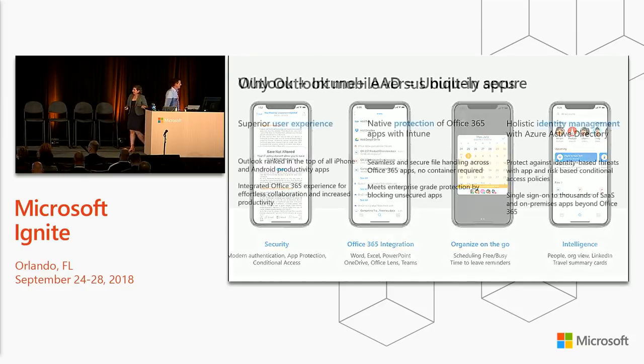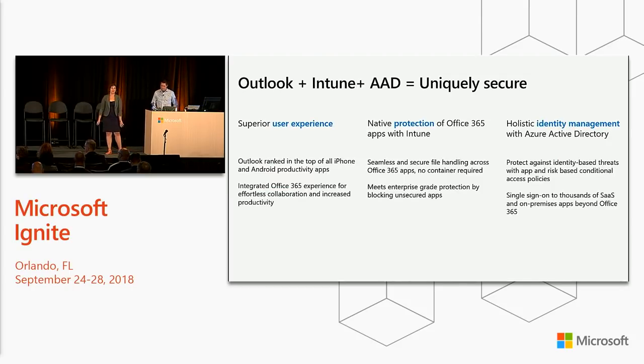Cool. Thanks, Michael. So I'm going to talk a little bit about the trifecta that is Outlook, Intune, and Active Directory, and that together makes our app uniquely secure. Going back to what Michael said, it really starts with the user experience, because when there's a secure way to do something, but it's hard, it's complicated, it doesn't feel good, people are going to work around it. Your security is only as good as the experience you're asking your customers to have, because if it's hard, they're going to send something to their personal account or put it in Dropbox and do it from there. If we can make it seamless, they can stay within those secure confines the way they would like to and the way you would like them to.